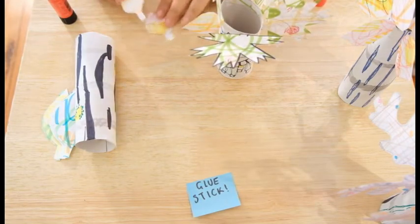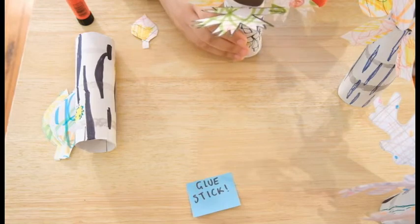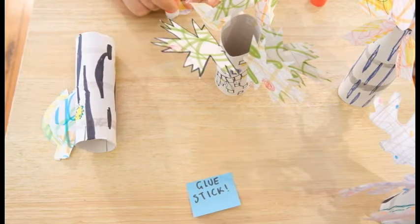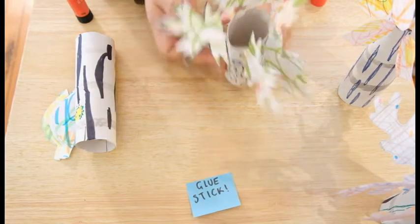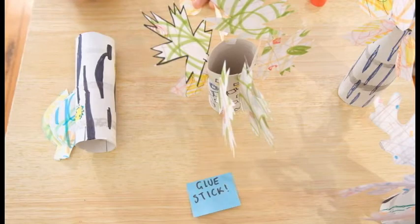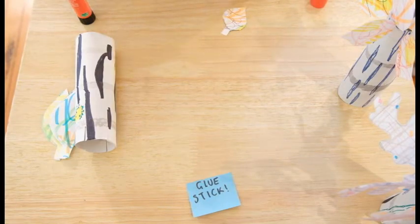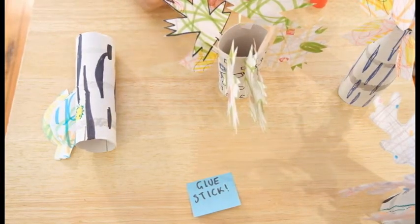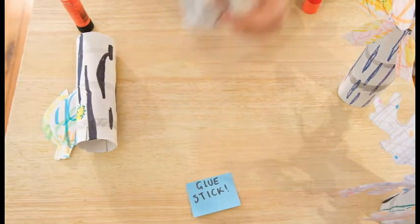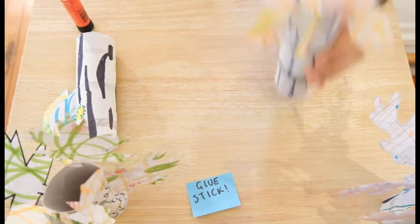Let's use this one. I'm just gonna place it on the trunk now. Like that. Like this. And finally, another one. Well, probably I will add another one to this tree instead. Yeah. Perfect.